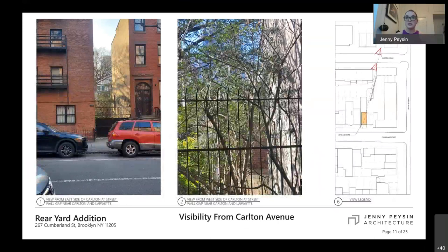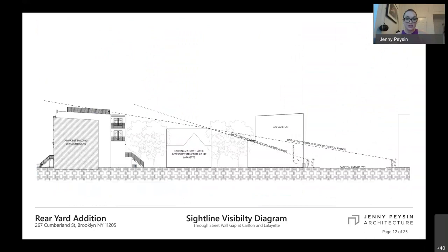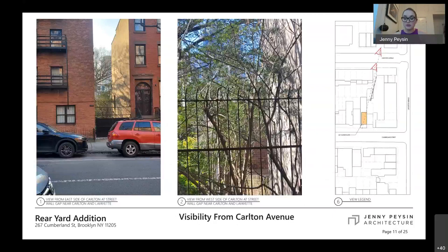We also did a study looking at the project from the other perspective. So this is looking from Carlton Street through a street gap near Lafayette. It's at an oblique angle, and if you stand across the street, you will catch just the upper corner there of the guardrail. But again, that's looking through a narrow street gap over several buildings. So it is, again, at a very oblique angle.